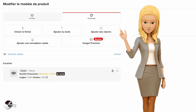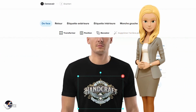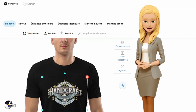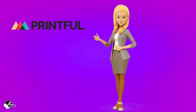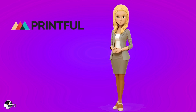With Printful, you can customize every part of the product. For example, for a t-shirt, you can customize the front, back, each sleeve, and the label of the t-shirt. Mockups are available so your customers can see your products in action. When a customer places an order, Printful produces the items, then packages and delivers them to your customer.